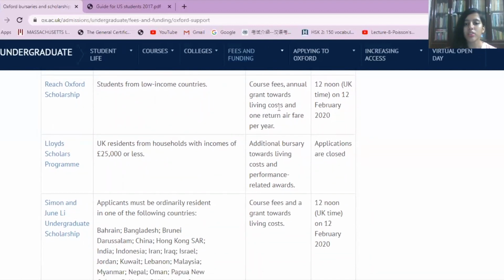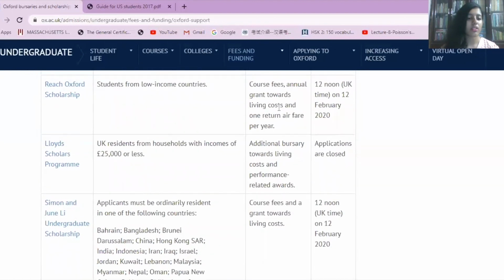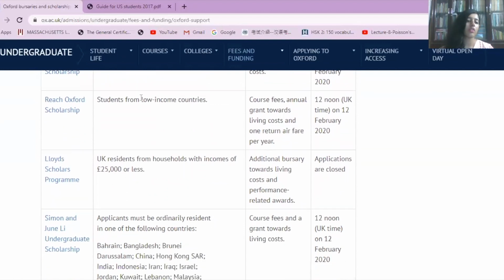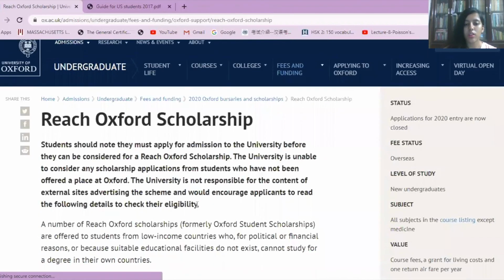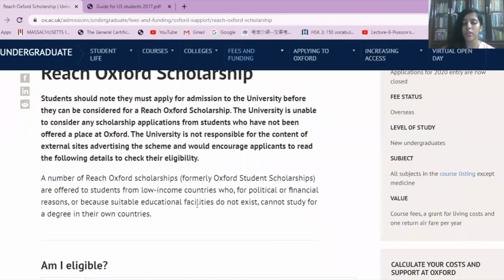These are usually provided for a very wide range of countries, a little over 100 countries in the case of Reach Oxford, and a little fewer in the case of Simon and June Lee. Personally, I think Simon and June Lee is more competitive because it provides only 2, while for Reach Oxford, each year around 3 or 4 scholarships are given out, but only 2 Simon and June Lee undergraduate scholarships. Since I applied for and received a Reach Oxford scholarship, I'm going to go into the details of this towards the later half of the video. I'm just going to go through the information provided for the Reach Oxford scholarship initially.